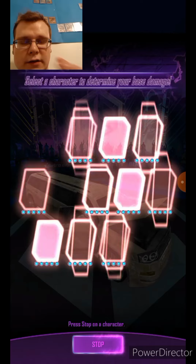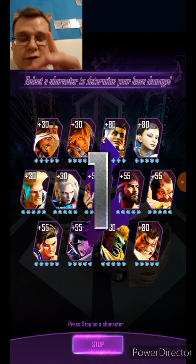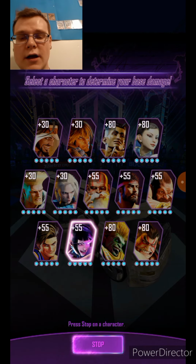And then also with the car one. Let me actually show you guys some crazy ones. So here's the first one. This is how to get the strongest fighter, or the strongest character.